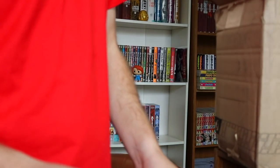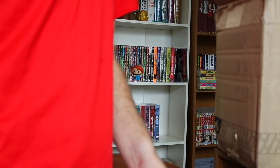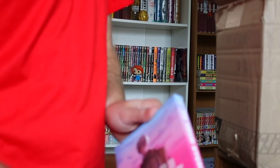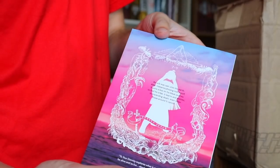Next we have a manga that I've actually wanted for a while. I had volume 4 of this manga and I decided to sell it. I just needed to sell so much manga at that time that I was like, screw it. If I pick this series up, I'll grab volume 4 at a later date. But we have To Your Eternity, volume 1.